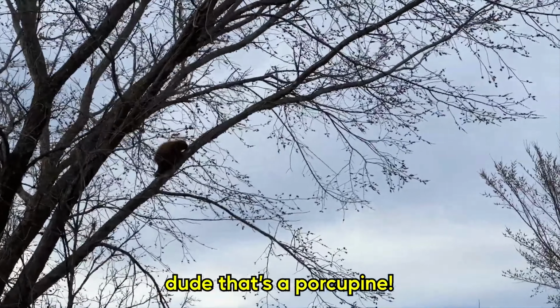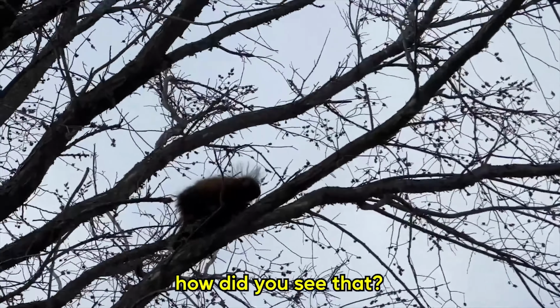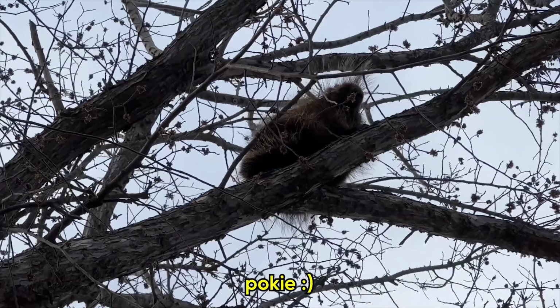Dude, that's a porcupine. He's going to shoot needles at you. Chris, that's not how it works. This is so cute. How do you see that? Because I was looking in the tree. What's up, bud? What should we call him? Pokey. Hey, Pokey. Oh, it's Pokimane.